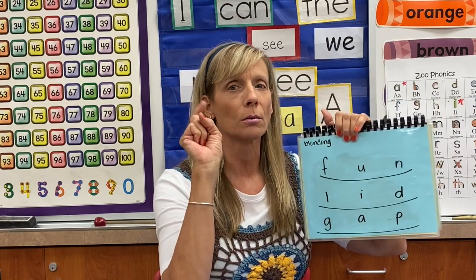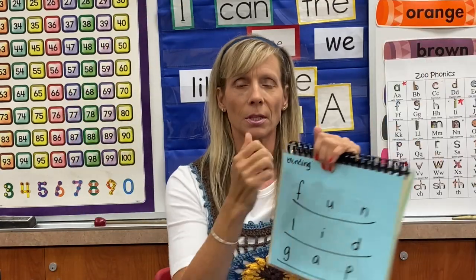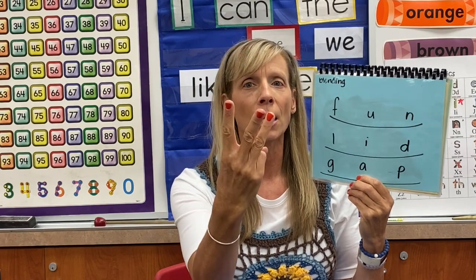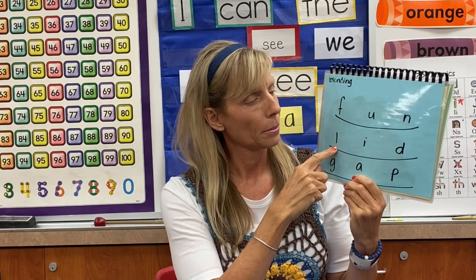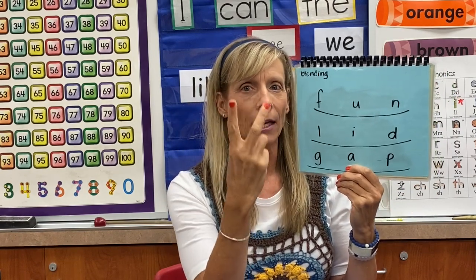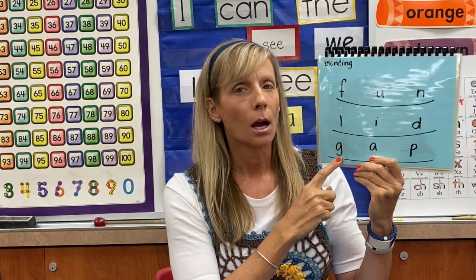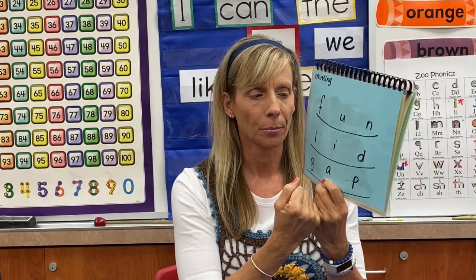Now it's time for blending. I will say 3 separate sounds. Today I'm going to do them like this on my fingers, and then we will blend them together. Watch my fingers. Fun. Lid. App, gap. You just read some words because you blended sounds together to make words.